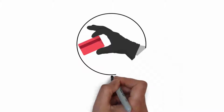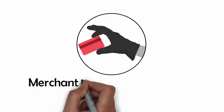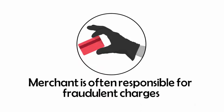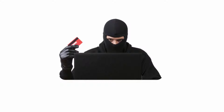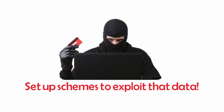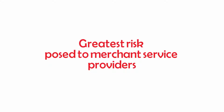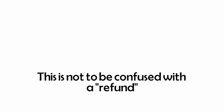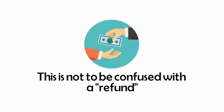A fraudulent transaction is one of the most common reasons for a chargeback. A merchant is often responsible for fraudulent charges imposed on a customer. Most fraudulent card transactions originate with criminals who gain access to card data and then set up schemes to exploit that data. A chargeback is the greatest risk posed to merchant service providers, and therefore the industry's greatest fear. This is not to be confused with a refund, which simply consists of a merchant refunding a transaction.